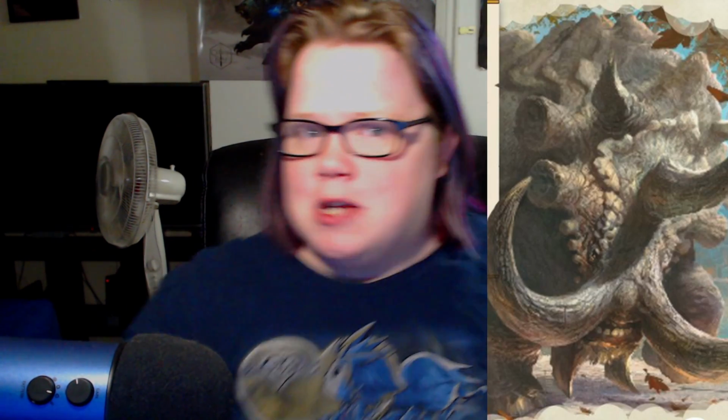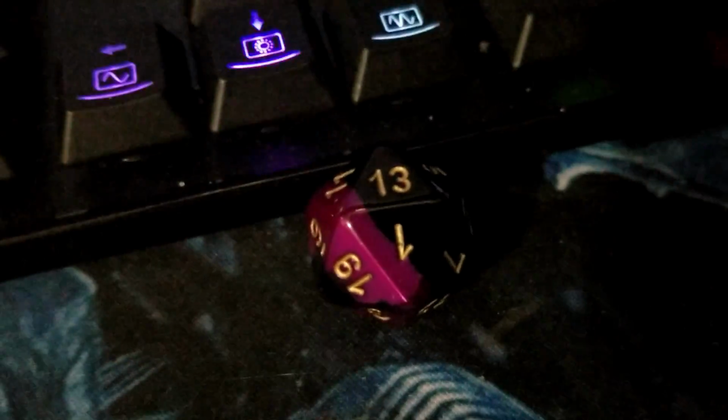I'm hoping the dice like me better than it did yesterday during our D&D campaign, because we were fighting a giant rhinoceros creature, and it charged. I rolled a low dex and promptly died. Well, I fell unconscious. If it rolled any more damage, it got like this close to rolling my max hit points. It was a problem. So, you, Mr. Dice, better cooperate. Roll. Hey, come back here. 13.